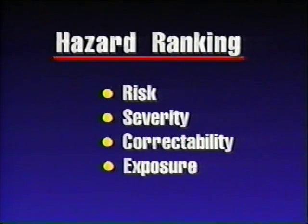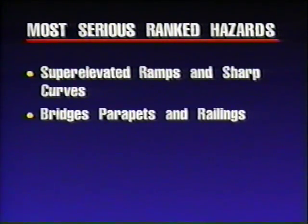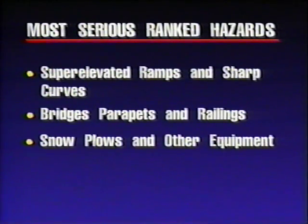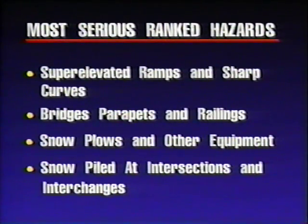All identified hazards can have serious adverse consequences to winter traffic safety. The four hazards ranked most serious should receive high priority treatment in post-snowstorm cleanup operations. The most serious ranked hazards are snow accumulation on super-elevated ramps and sharp curves, snow or ice accumulation at bridge parapets, railings, and curb areas, traffic vehicles colliding with snow removal vehicles or equipment, and snow left piled at intersections, interchanges, and curves where motorist vision is obstructed.